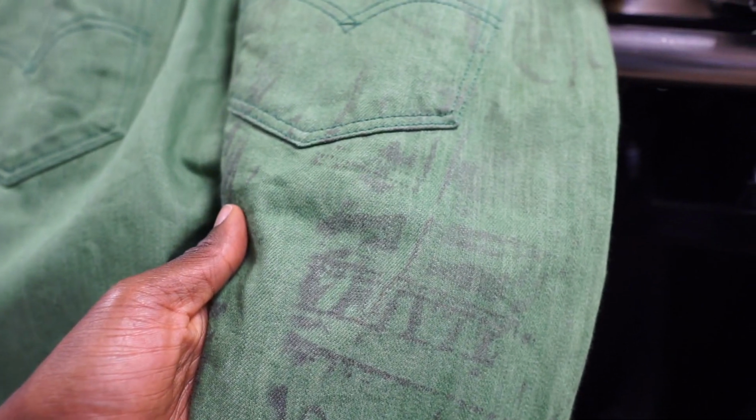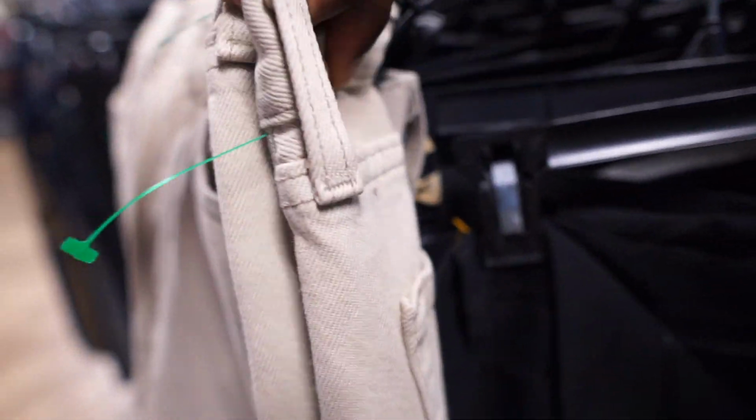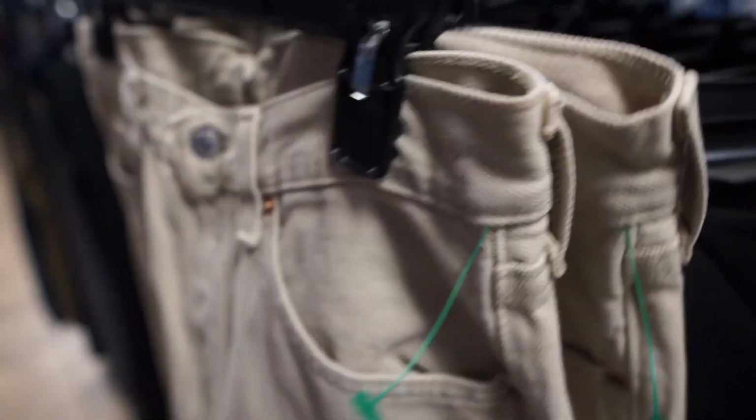And the last pair of green Levi jeans that I sold, those sold for like 40 bucks. But as you guys can see, this had a really bad stain on the back, so I had to put those back. But anyway, as you guys can see, it didn't have that many things in this store, so I'm just going to check out and head to another thrift store, and probably one that I usually don't go to often, but we'll see what I can find.